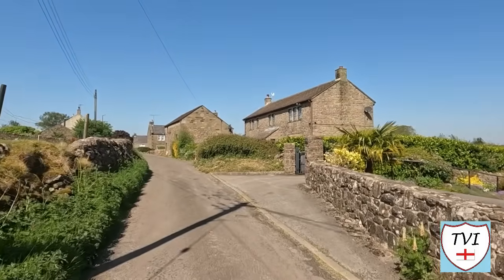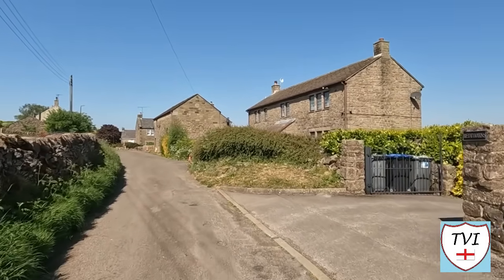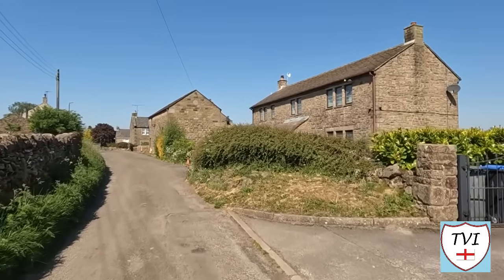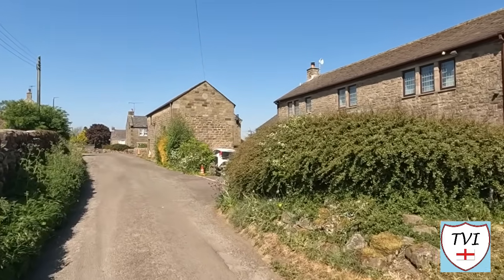Most of the houses in and around the centre of Elton date from the 17th and 18th centuries and are probably built on older foundations. Most have been built with locally quarried stone. This is mainly gritstone from Birchover Quarry across the valley.